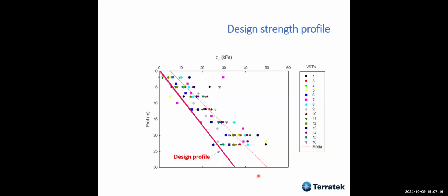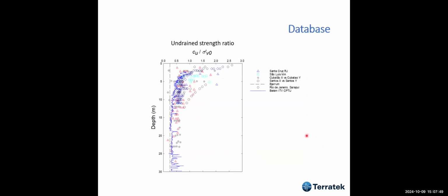My suggestion is to decide on a design profile such that more than 95% of the data are above this design, so that you have a very safe design profile. And then whether or not correction should be adopted can vary from site to site. I think in most cases where you have this kind of design profile, we may not, unless proved otherwise, use corrections.